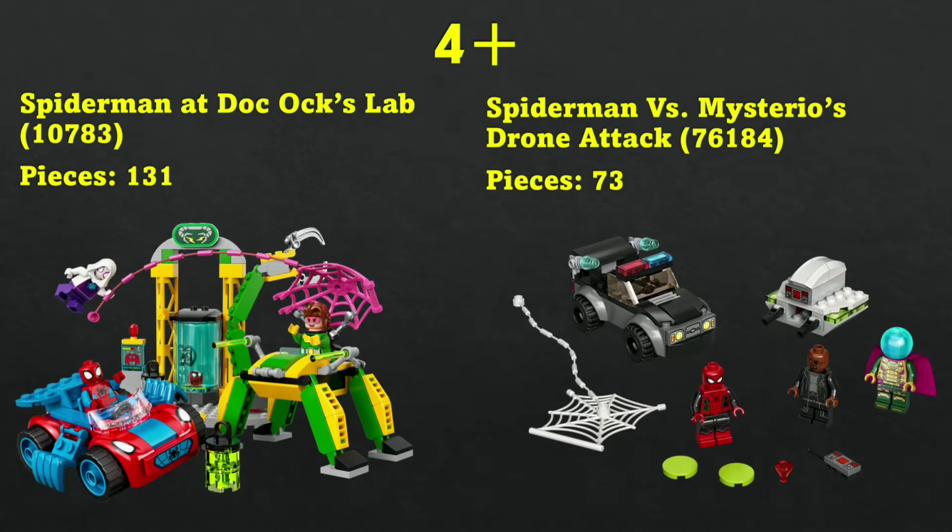But starting off, we have Spider-Man at Doc Ock's lab, set 10783, coming in with 131 pieces. Now, this is a bit of an odd set. I mean, it's a 4+ set, so it's designed for little kids to play with, and that's what it is. The Doc Ock is a little bit odd, and of course the Spider-Man figure and the Gwen have little legs, but I think if you can get past that, this is a nice little 4+ set. Might want to pick it up for your kids for Christmas or something like that.